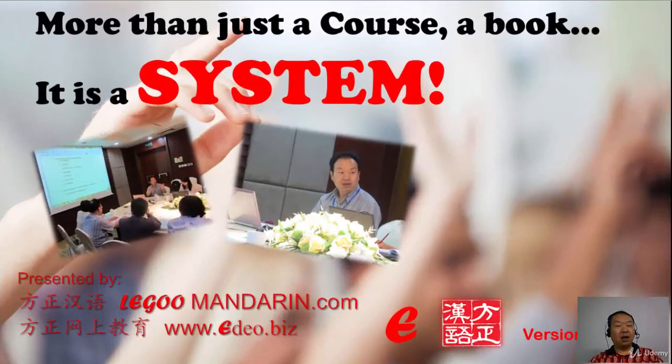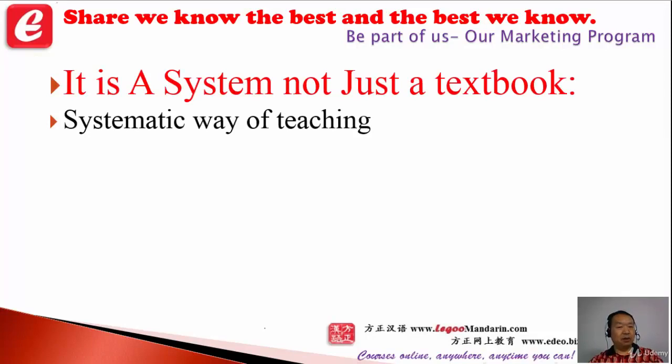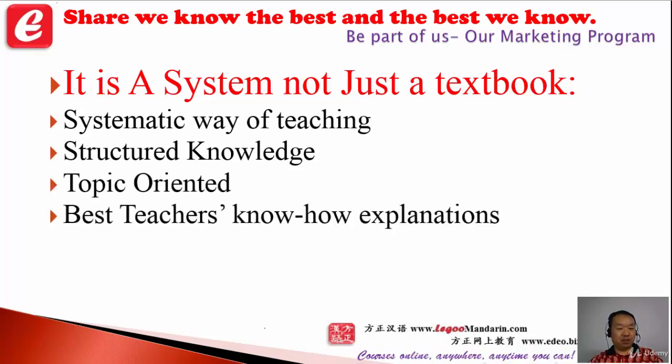Remember, we are not only giving you a course or a book, we give you a whole system. It is a system, not just a textbook. The systematic way of teaching, structured knowledge, topic-oriented, the best teachers' know-how explanations, and full coverage. That's why we dare to say we give you a system. We are developing a whole system.